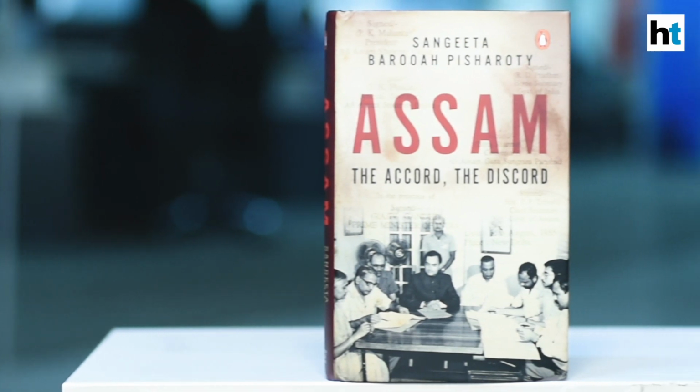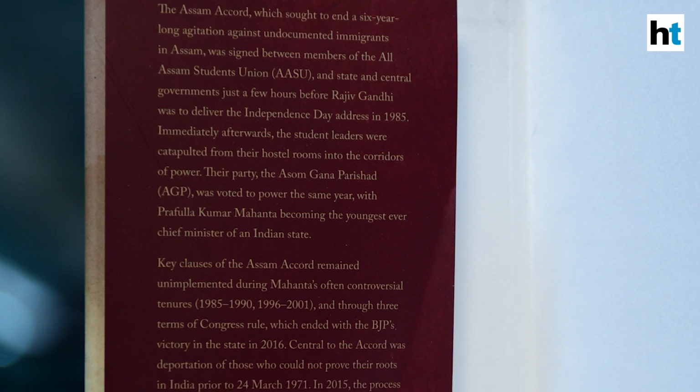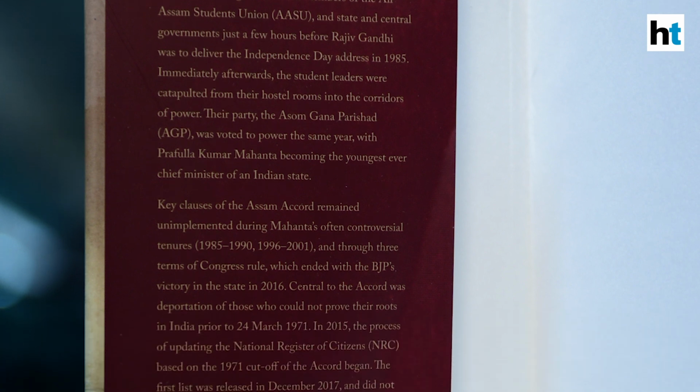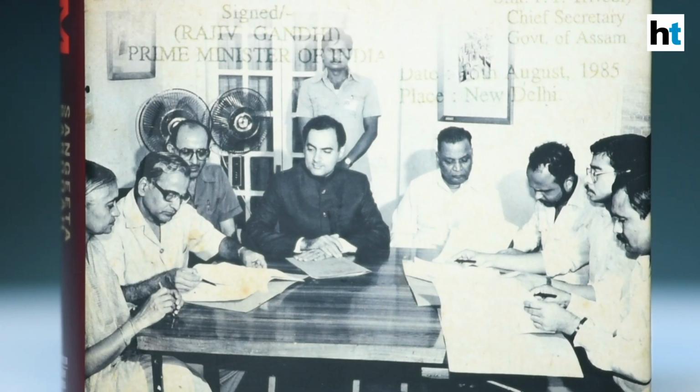Assam is in the news, and this is a very timely book. The Assam Accord, which sought to end a 6-year-long agitation against undocumented immigrants in Assam, was signed between the members of the All Assam Students' Union and state and central governments just a few hours before Rajiv Gandhi was to deliver the Independence Day address in 1985.